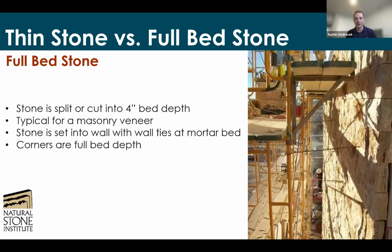So when looking at a full bed stone, you can kind of see there on the right, it's generally that 4-inch thickness that I mentioned. It's load bearing. So that's where you have those brackets installed on the foundation. That's what's really taking the brunt of the weight of this full bed, instead of onto that maybe substrate that a traditional veneer or thin veneer would do.